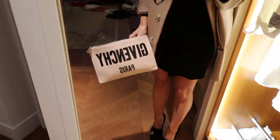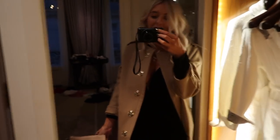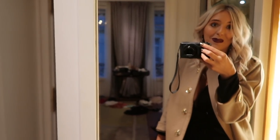I'm taking a Givenchy clutch, obviously. My absolute favorite Gucci shoes. These are so comfortable, you need them. And my Burberry coat, I will link everything below. So we're going for dinner now, I'm really excited. I honestly feel like a princess in this room. It's so incredible.